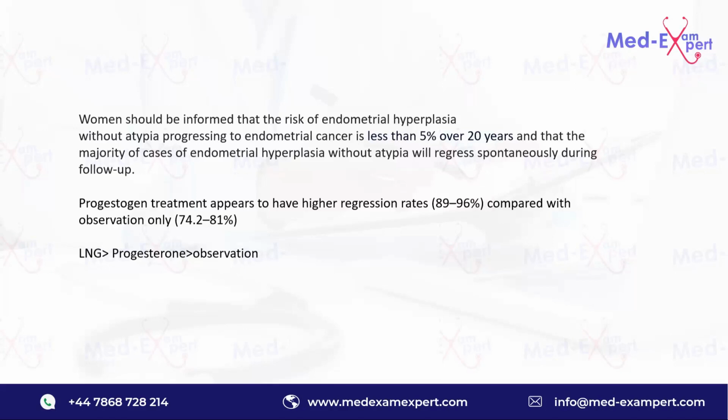Or do I repeat? So please repeat. Okay, dear, can you just put in the chat box what I am asking? Simple hyperplasia without atypia, how much? As given in the slide, endometrial hyperplasia without atypia. No, dear, it's not 8%, it is 5%. Yes, less than 5%. Simple hyperplasia without atypia is less than 5%.